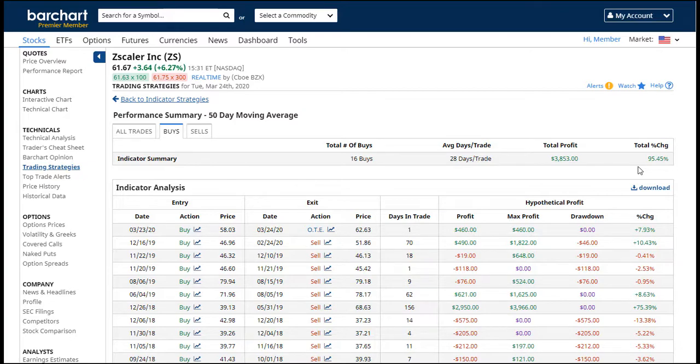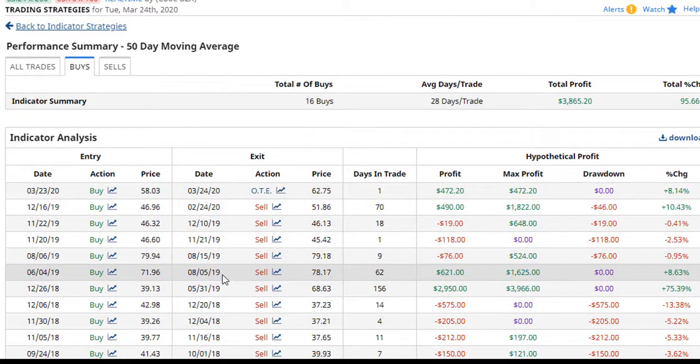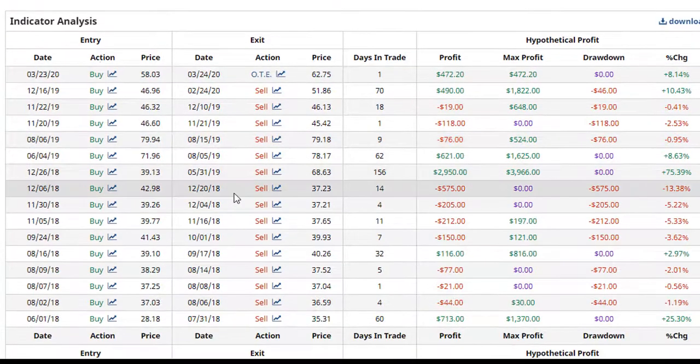I want you to look a little closer at the max profit, as many times a hypothetical trade would have gone better if protective stops were placed and the trade was exited earlier than the signal indicated. Some of these trades last a short time. Some trades go longer. Some win, some lose.